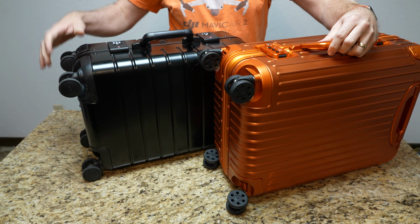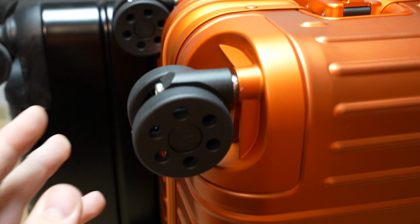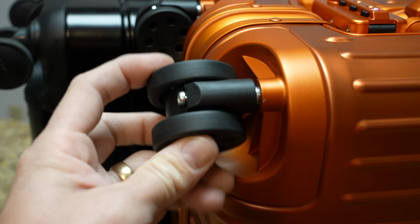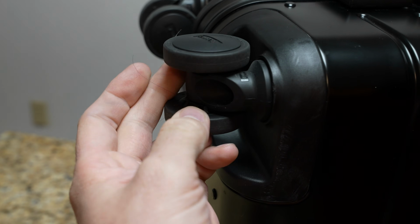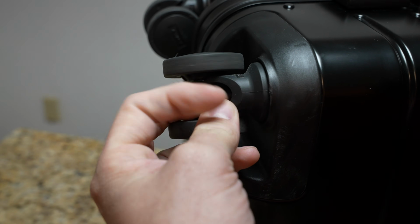I'll do it from the side a little bit. Maybe I'll show you a little closer real quick. So this is the Rimowa. This is, like I said, the ball bearing. There's no play in the wheels on the trucks at all. Whereas on the Away travel, you can see they actually have some play. It's just a standard, simple axle through, and they roll on the axle.